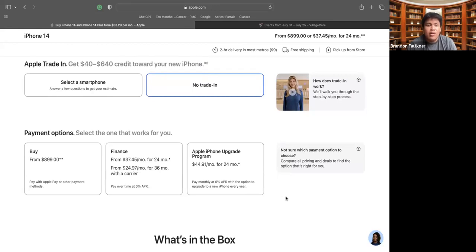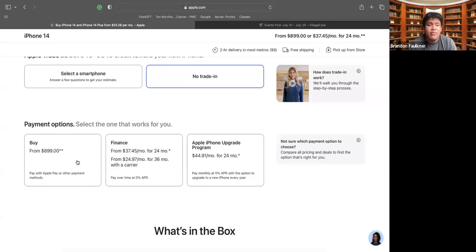So with Apple, there are different ways to actually buy the phone. If you were to go for the Apple, you can just buy it straight up for the price of $899, or you can finance the phone with your carrier or through Apple specifically. Or you can choose Apple's iPhone Upgrade Program, where for around $45 a month for 24 months, you can slowly make payments to them to upgrade your phone from what it originally was.